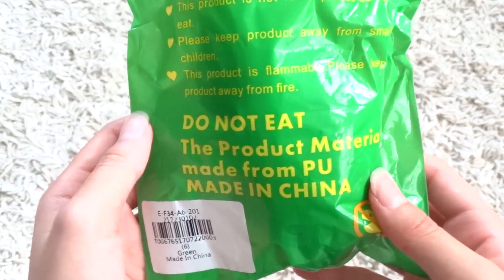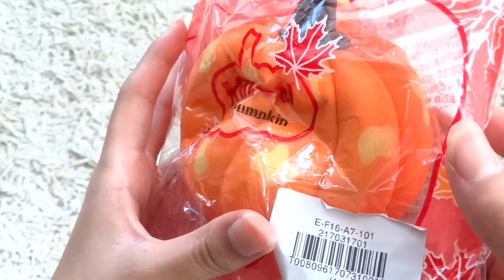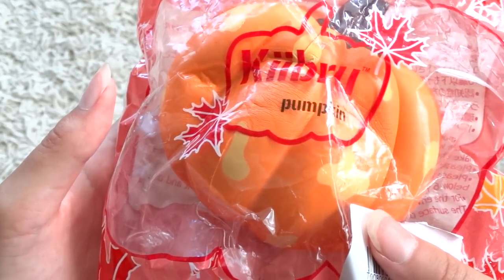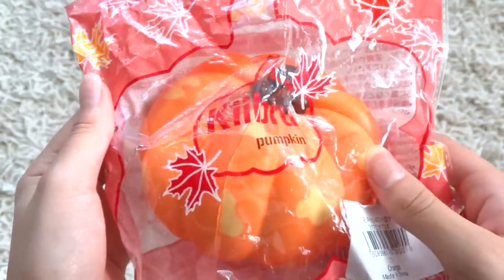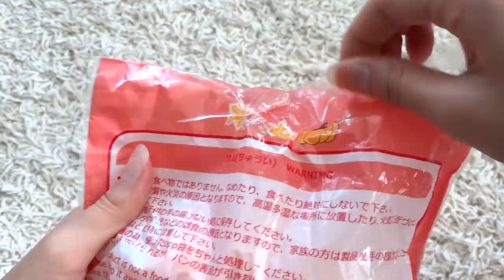And yeah. So here is the little Kibru pumpkin. And I got this one because Halloween is in like 2 months. So why not get in the Halloween spirit? But this is by Kibru. Here's the back, and I'll take this one out.